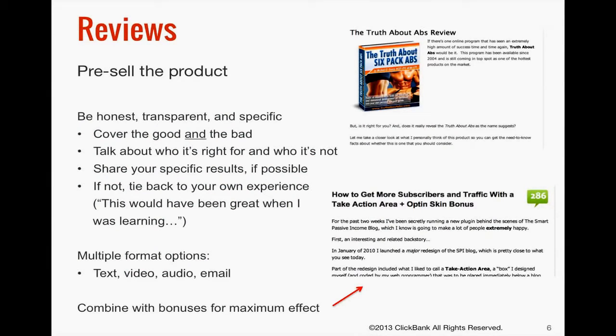So then next up is reviews, which are a more full-length recommendation of a product where you're specifically calling it out and saying, I'm going to talk about this particular product and what I think about it. The great thing about these is that they can really help pre-sell the product. If your audience trusts you and listens to what you have to say and you make a really compelling case for why you think it's a good product, in a lot of cases they won't even need to be sold on the sales page at that point. They'll be ready to buy based on your recommendation.